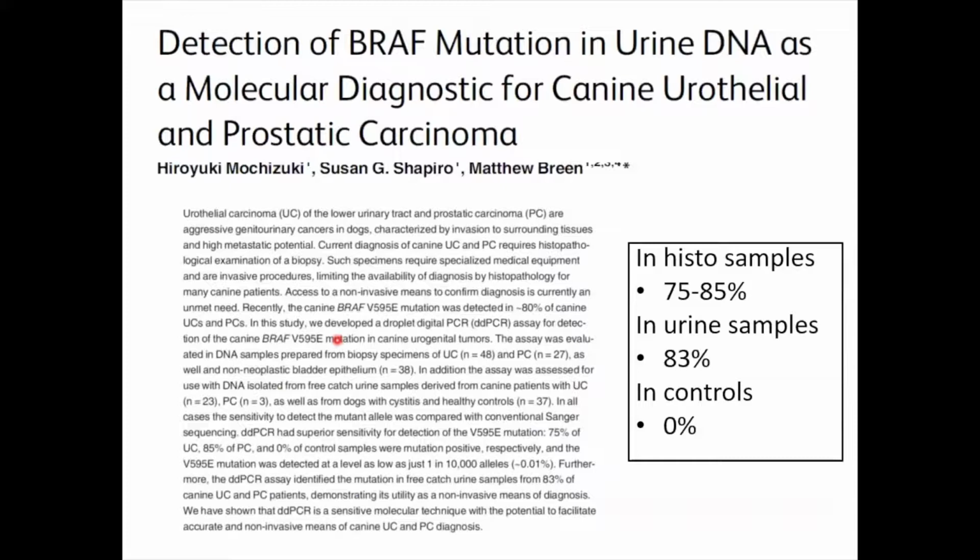So what this group found was that in 83% of urine samples, they were able to detect with this test transitional cell carcinoma in 83% of dogs. Also incredibly important is that their control dogs involved dogs with cystitis and healthy dogs. And none of the dogs with cystitis and none of the normal dogs express this mutation, only dogs with transitional cell carcinoma. So that means that we can be confident that if the mutation is there, so is the cancer.